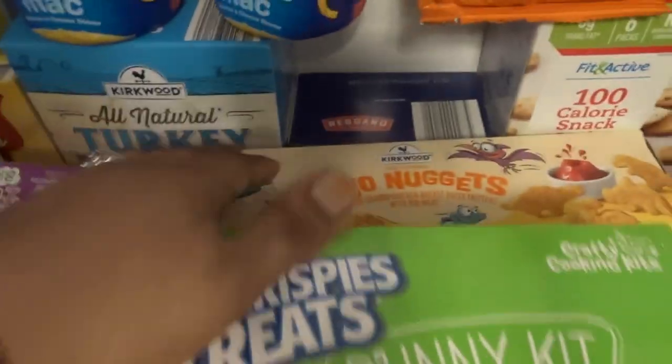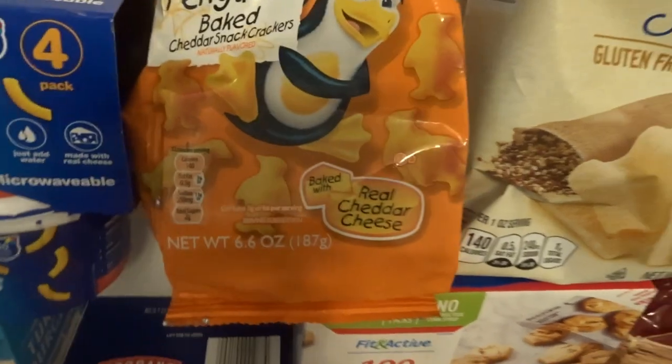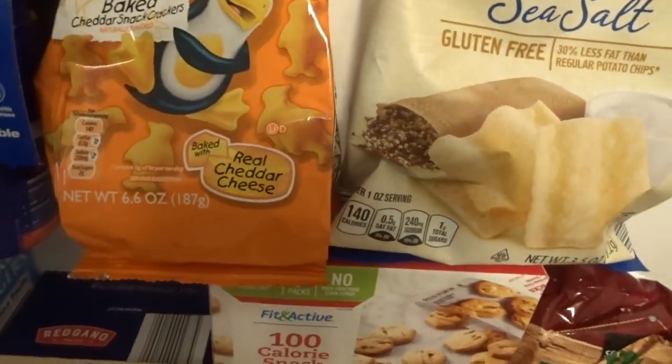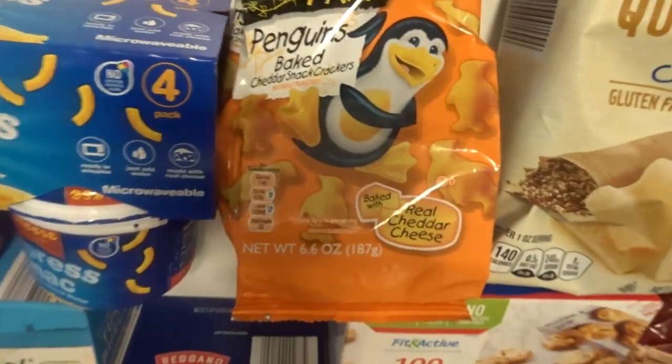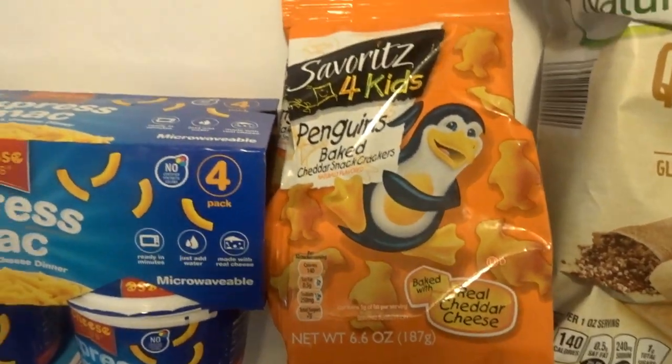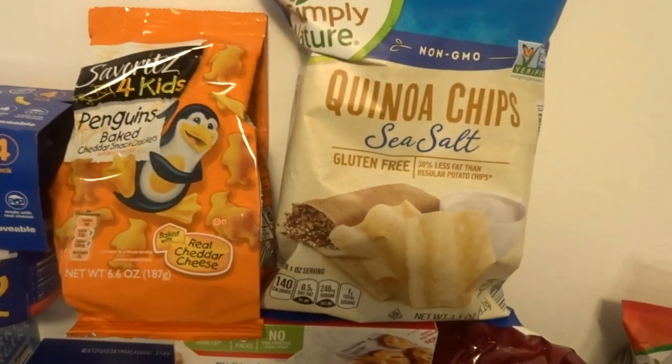Let's see what else we have down back there. Just some elbow noodles. And the penguin. The penguin, what do you call them? Little cheese things, kind of like the goldfish, for the kids' snack. These quinoa chips are for myself.